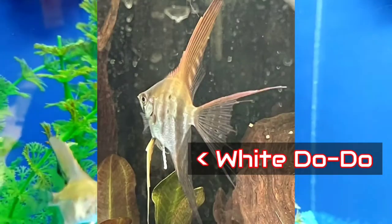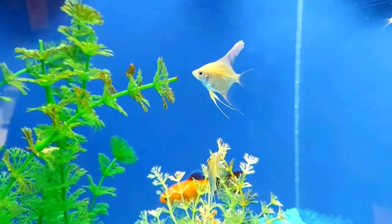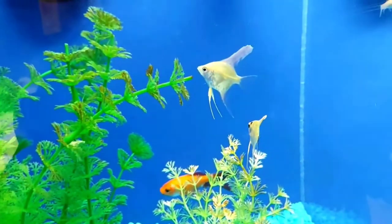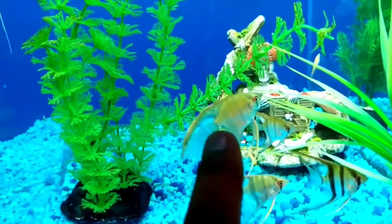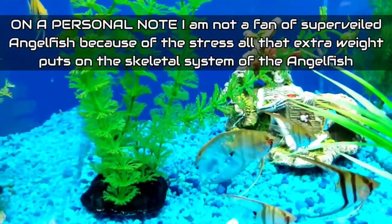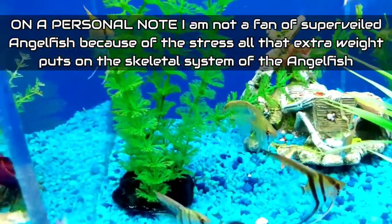Now you see how these angelfish's fins are erect? You see how they're just standing straight up? That's a good sign. You don't want fish to have their fins all droopy. Now granted, you have to take that with a grain of salt because these are veil tails, and the weight of them, see that's a super veil, the weight of all their fins makes them droopy. You need to keep that in mind, but for the most part, their fins are straight.